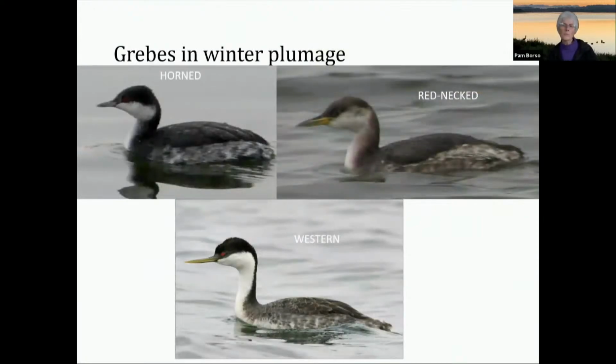So here they are all together, and you can kind of see their differences. The horned, I think, is cute. I call little birds like that with the little short bill cute. The red-necked looks hunky, and the western looks elegant to me. That's how I would describe them. So the western grebe is just a little bit heavier than the red-necked, but it's quite a bit longer, so it's a larger bird. And of course, you see the neck. The neck is really a good comparison if the bird is in a posture that you can see it.